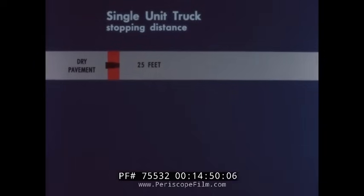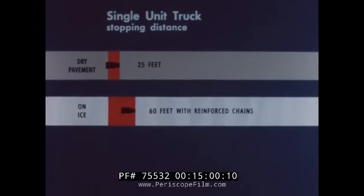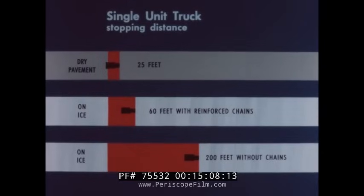First, for single unit vehicles traveling at 20 miles per hour on dry pavement, 25 feet. With reinforced chains on ice, 60 feet. Without chains on ice, 200 feet, nearly 4 times as far.